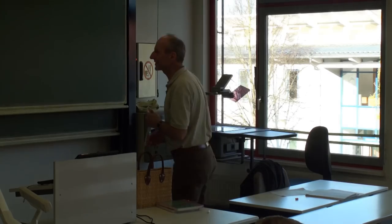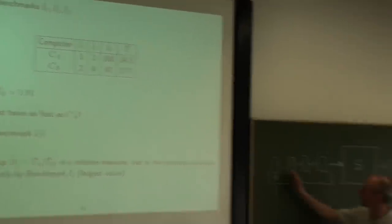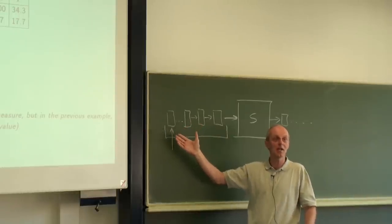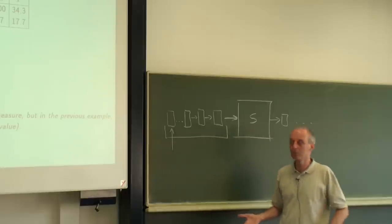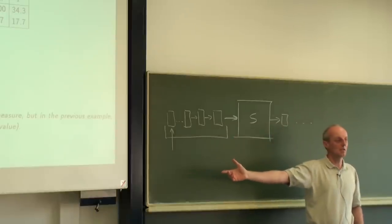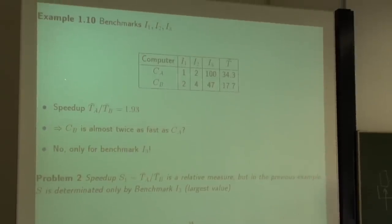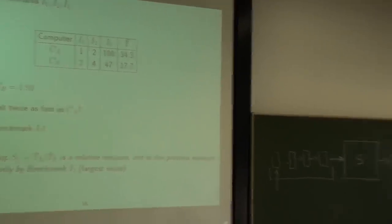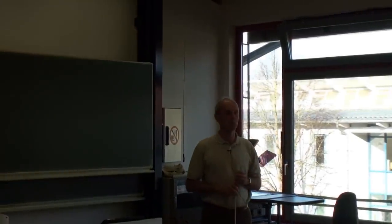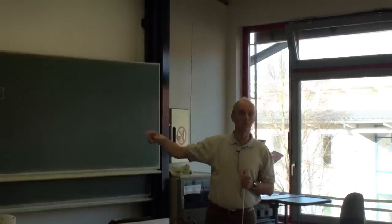And now you see why it makes sense to calculate the sum of the times of all your benchmarks. Suppose this is the set of my benchmarks, a representative set of benchmarks. And representative means that's what we have every day on our server. So you just take the sum of the times of all these benchmarks, and that's what we have on computer A, and here is what we have on computer B. So computer B definitely is the better server. No? It's by far the better server, because the average load is only half as high as the load of the other computer.